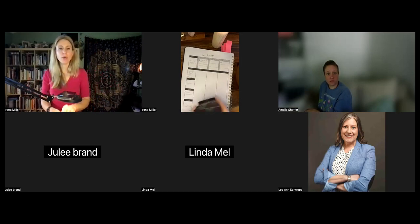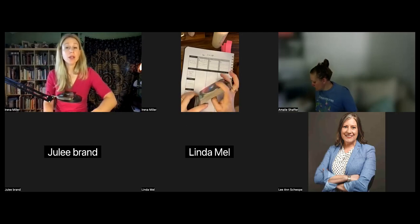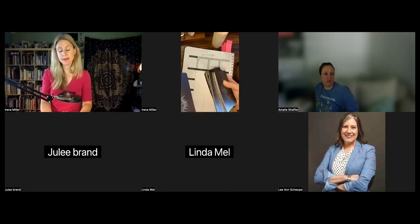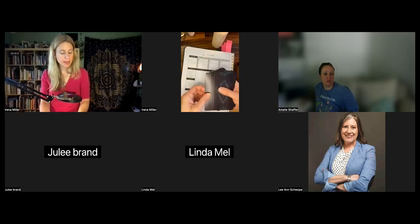And it could be an oracle deck. It could be a tarot deck. It could be whatever you want. You don't have to do a card. You could just tune in and say, what's the most important thing I need to know today? And you take note of what pops into your head. But I'm just asking, what's the most important thing I need to know today?